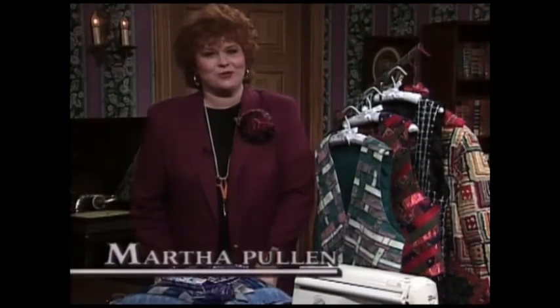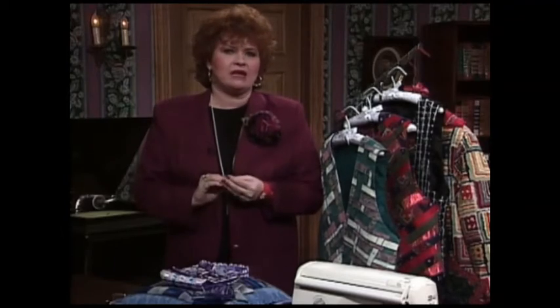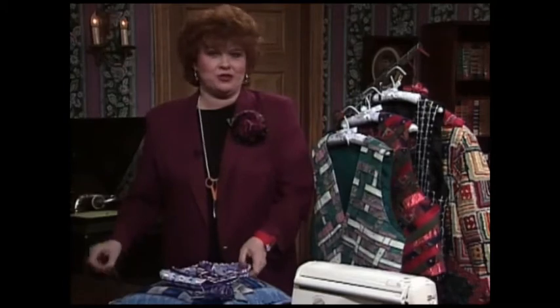Welcome to my sewing room. I am so excited about our show today. It has a very unusual theme to it, ribbon and lace weaving. And oh, we have some beautiful techniques and some beautiful things to show you too.